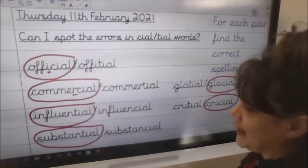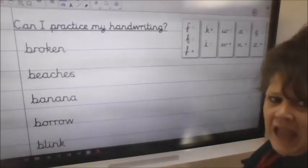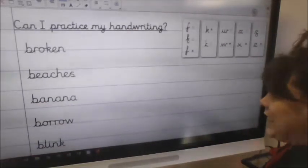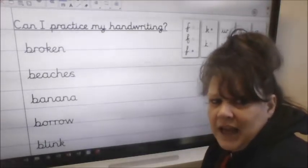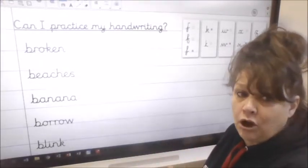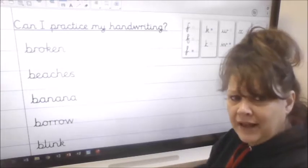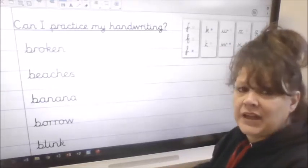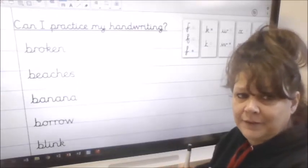So let's have a little look then at our next activity. I have been blown away by handwriting. Made a real big difference, the activities that you are doing. And I'm seeing you really trying incredibly hard with your joins. So excellent. And a big shout out to Lexi. I've seen a huge improvement in the consistency, the formation of your letters.